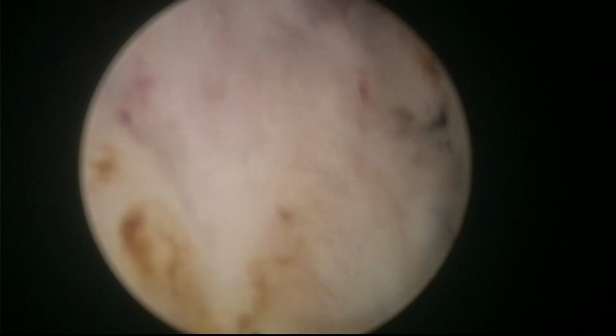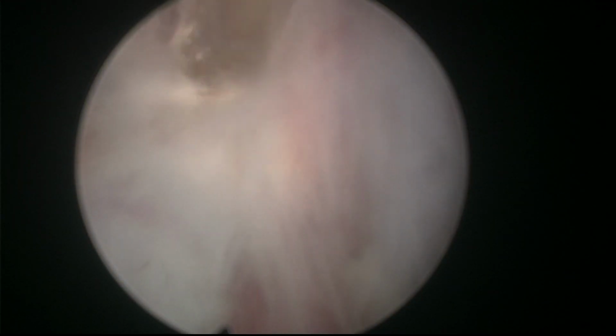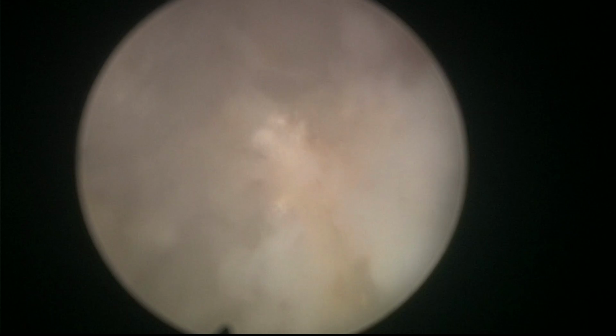And then, of course, you have to work to connect with the other side and to make sure that the line you're following is the correct one. But you see, from the beginning, we haven't seen a lot of bleeding. We have excellent visibility. The irrigation of this very small space is providing excellent visibility. Here I'm not sure if this is adenomatous tissue. It looks like a little bit of adenoma there.